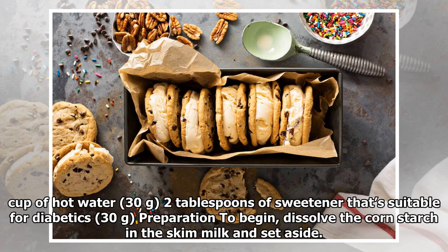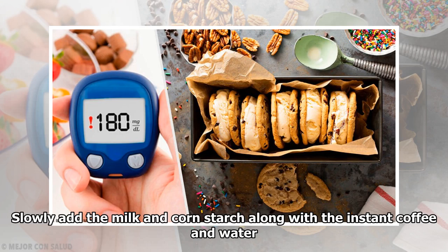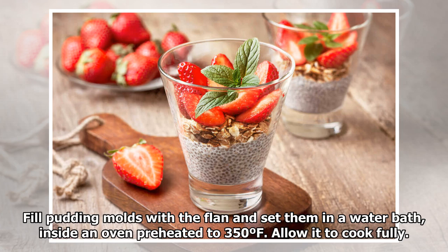Preparation: to begin, dissolve the cornstarch in the skim milk and set aside. Beat the egg yolks, whites, and the sweetener in a bowl until you have a homogeneous mixture. Slowly add the milk and cornstarch along with the instant coffee and water. Fill pudding molds with the flan and set them in a water bath.